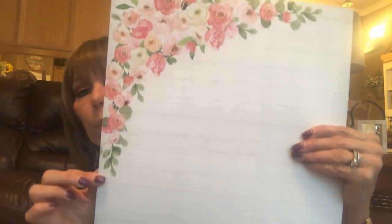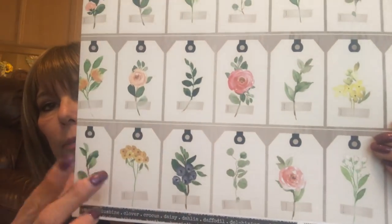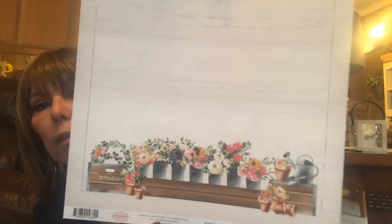Look at the green and white check. I love that. And then the back is like this. Isn't that pretty? And then we've got this one. These are like tags. And of course I could cut these out. And then on the back here, they have just a bunch of words. And then here is the trucks and then the market looking thing.